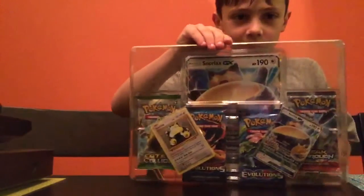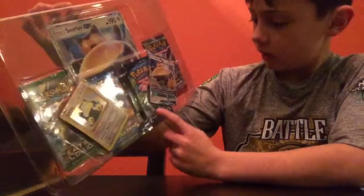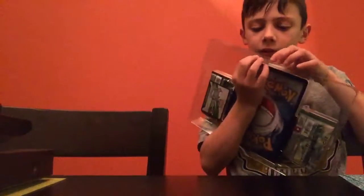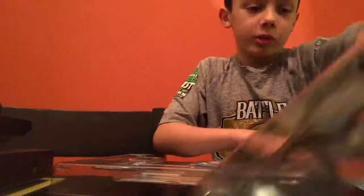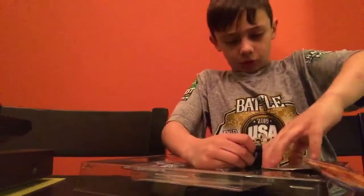Okie dokie. We got four packs. We've got Evolutions, then a Breakthrough, then Fates Collide. You can get these at Toys R Us or any of your local play stores or whatever.